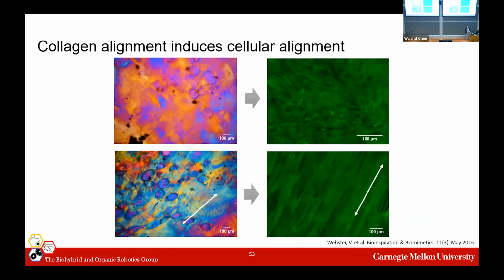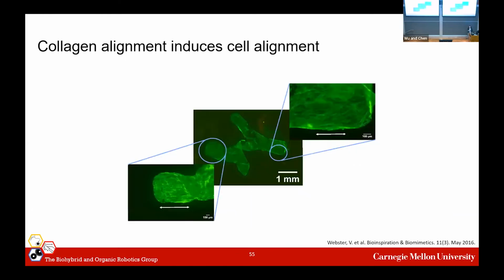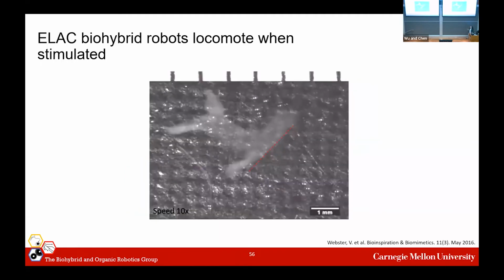Interestingly, these substrates can also be used to align muscle cells that you grow on them. And the level of alignment in the collagen controls the level of alignment in your muscles. During my own PhD, I also demonstrated that this approach could be used to fabricate biohybrid robot bodies en masse, and that the alignment of collagen could be used to align both skeletal and cardiac tissues that we grew on top of them, and that the robots even moved under external stimulation.